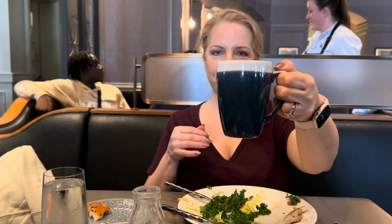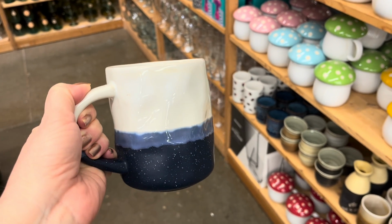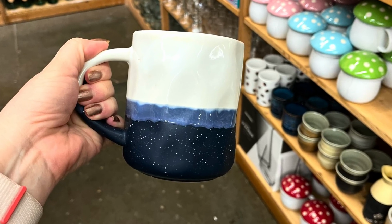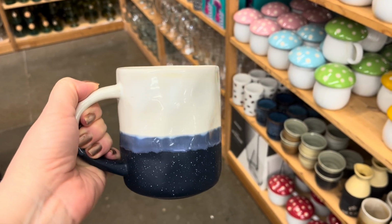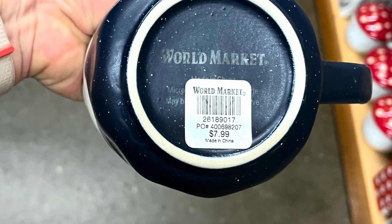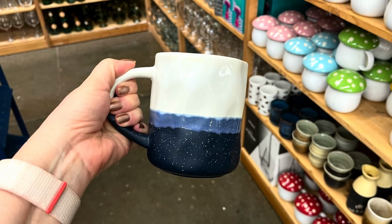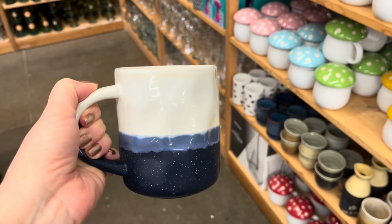I have a couple of mugs to show you, and they were all inspired by my visit to Disney. They look like a mug that I enjoyed some coffee out of at the resort. So I'll show you that in a minute. But this one is $7.99, and I like the glaze, the speckled look, and that natural pottery sort of look, but obviously it's not quite as natural as the real thing. But $7.99 is a pretty good price for a mug of this quality, and it's fairly large.